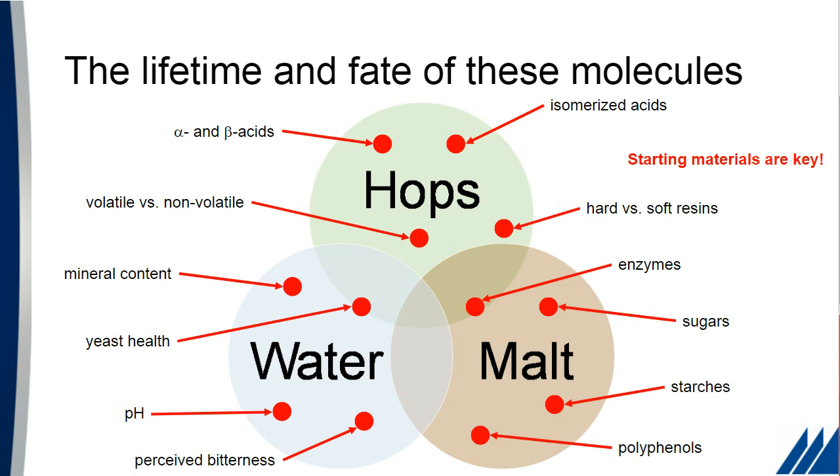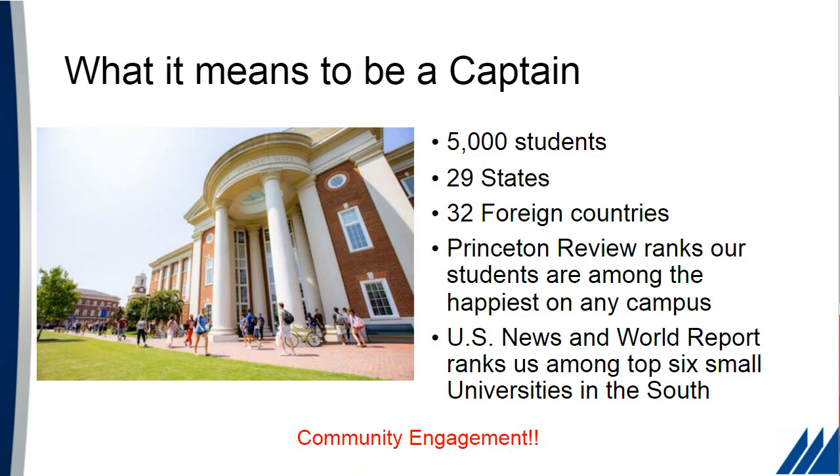But before we get too far ahead and digging into our approach and our data, I really need to give you some background about Christopher Newport University and our students. So here's a picture of Forbes Hall, which houses my department, the Department of Molecular Biology and Chemistry. We are a primarily undergraduate university, or PUI. So you can see we have about 5,000 students. We represent a pretty diverse range of states, countries. You can see our students are ranked among the happiest in the nation.